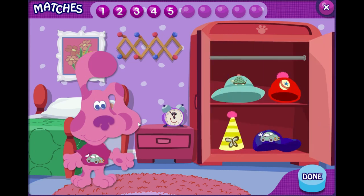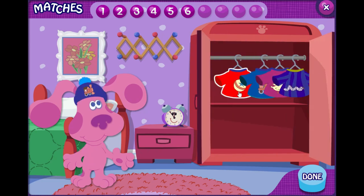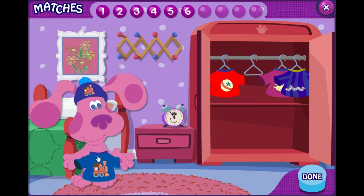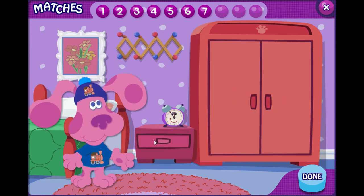Hey, Magenta has a toy car on her shirt. Can you... You found it! They both have a toy car on them. Oh, look! A train! Choo-choo! You found it! They both have a train on them.